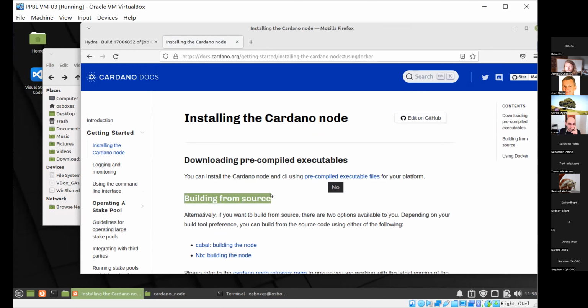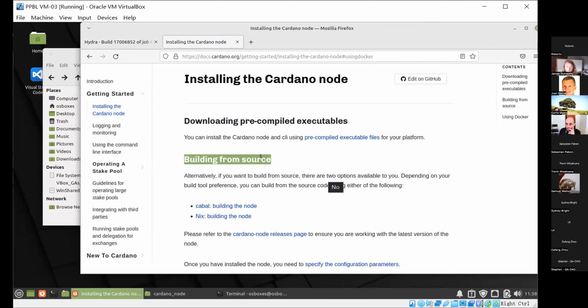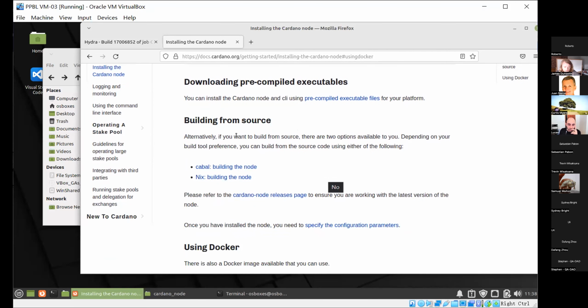Yeah, I think that's the consensus between us, right, James and Curtis? I think it's worth it to build from source, if the VM is up and running and ready for it. Exactly. So if you see there where it says Nix building the node and Cabal building the node, one of those two links is the one that I had followed. Let me just take a look at my notes, please.